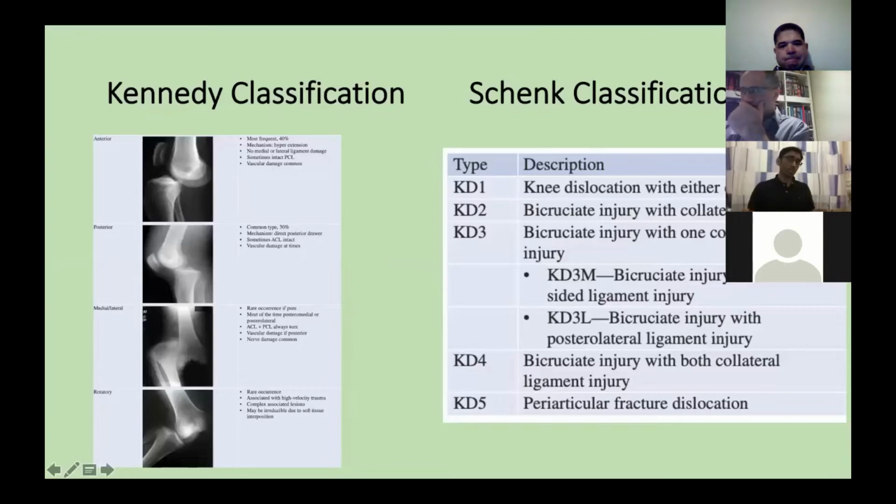Coming to the classification, what does the classification tell? Classification gives us the nature of the problem. Kennedy's classification tells about the mechanism of injury: anterior dislocation, posterior dislocation, medial, lateral, and rotatory dislocations. Anterior and posterior are seen in the sagittal view, so it may be the cruciates that are gone, and it can tell you that there may be an arterial injury or at least significant threat to the neurovascular structures. Medial, lateral and rotatory give us information about ligament rupture. Maybe both cruciates are gone, and the collateral ligaments would also be involved.